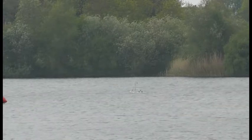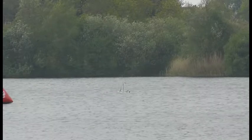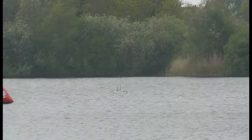Right, it's got a flutter there. I reckon the wind's slightly different direction on the other side, still from the north over here.